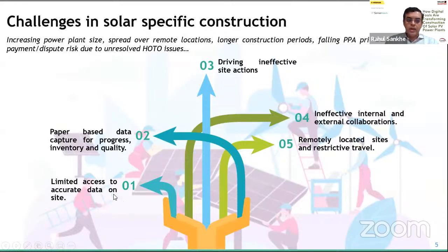One is access to accurate data from the site. There's still a lot of paper-based data capture, whether it's related to quality, inventory, or progress monitoring. Then, in response to certain data, how do you drive effective site actions across such a large site? It also requires collaboration, which is a challenge. You essentially use Excel, emails, and meetings as current tools, but there need to be more effective solutions that can enable this. And then most of these sites are also remote, so travel is a constraint, especially in today's COVID scenario.